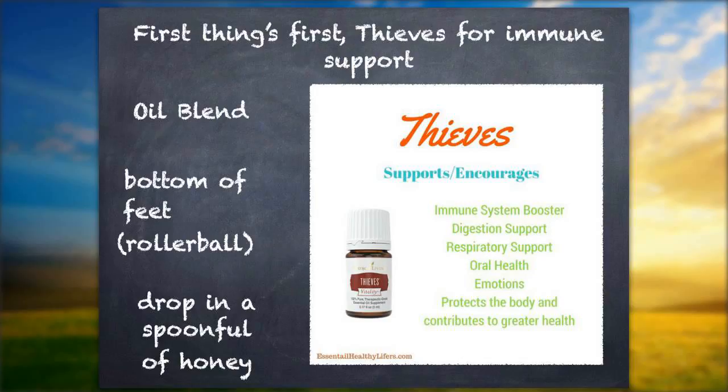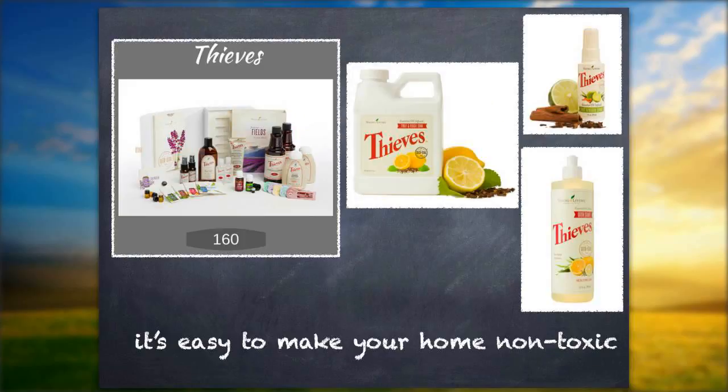You can ingest that. We love making Thieves tea, but maybe your kids don't like tea. If they like honey, you can always add a drop in there. So again, Thieves is an amazing oil. It's great for the immune system, the digestive system, the respiratory system. It's also great for oral health and emotional support as well. It protects the whole body and contributes to greater health. So it's just a great oil.